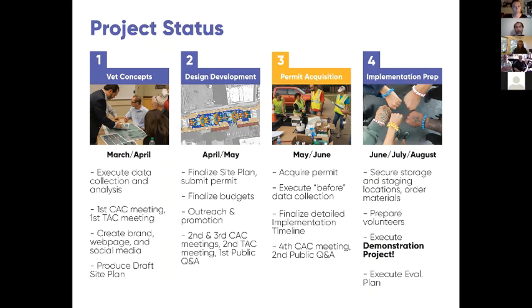We produce a draft site plan that goes through several different rounds of review with our technical committee and our community advisory committee. The technical committee is made up of folks from the police, the fire department, the water district, the sewer district, and they give us feedback about the technical functioning of the street. And then the community advisory committee, which many of you have been involved with so far, is really about understanding how people use the street and what the community's perceptions and intuitions are about the street.